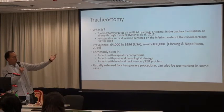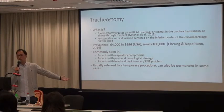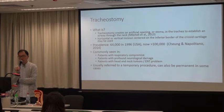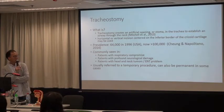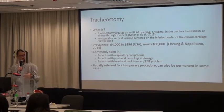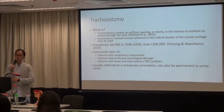Statistics from the U.S. in 1996, 64,000, and now it's well over 100,000. And in Hong Kong, I just took a quick glance at our caseload, and about 2% of our cases are inpatients who have a tracheostomy tube. But that's just Queen Mary. Other hospitals may be a little bit different. Even outpatients sometimes get discharged with a tube inside, and they can still be discharged. So this is more common than you think, and it's commonly seen in patients who have acute respiratory problems.